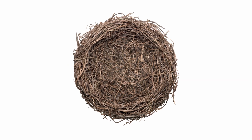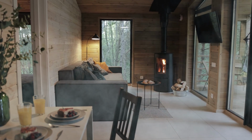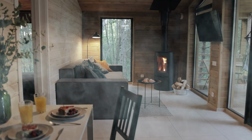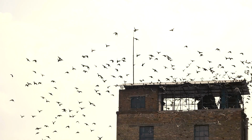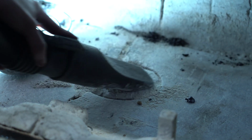A bird's nest can also create a significant blockage, preventing smoke and carbon monoxide from safely venting out of your home. Lastly, birds can introduce droppings into your chimney and fireplace, which can lead to unpleasant odors, mold growth, and parasites, such as mites or fleas.